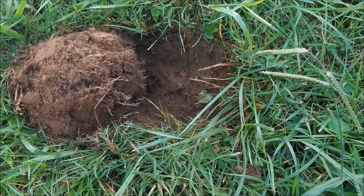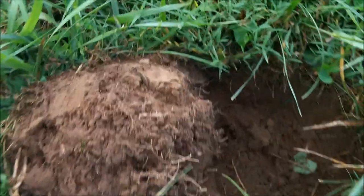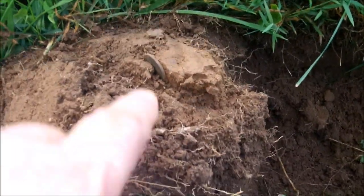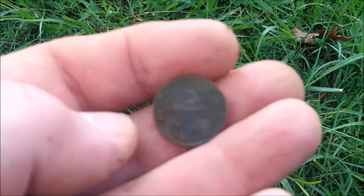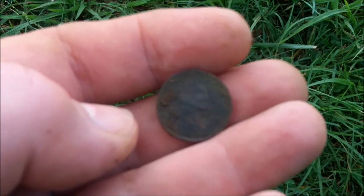Well, got a nice little high tone here, and it was sitting in the plug on edge just like that. I put it back in there so you can see how I saw it, but I already cleaned it off. It's going to be a 53 with the Denver Mint Mark. So pretty cool. Probably about 5 inches down.